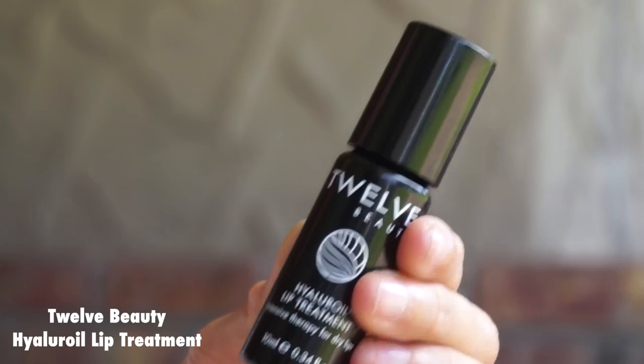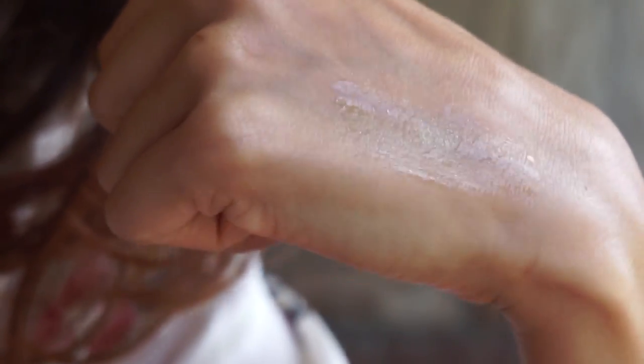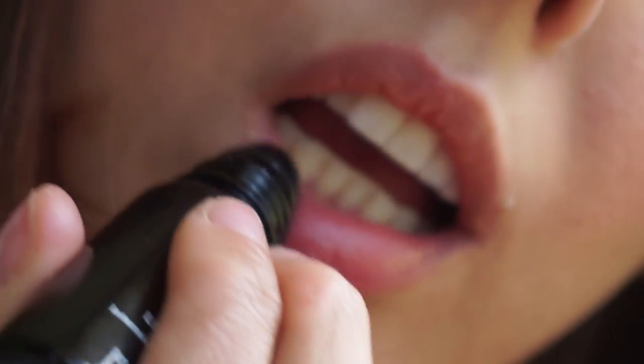And then final beauty favorite, and then I have a human favorite I wanted to share with you. This is the 12 Beauty Hyaluroil Lip Treatment. I've been talking about this nonstop, featured this in a couple of videos as well, but it is a hyaluronic acid lip oil. So it is just like my dream lip item. It is, of course, up there in price, but think of it more like a lip treatment, a lip mask, but I wear it as frequently as a lip balm.